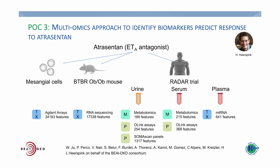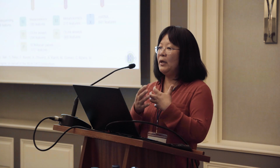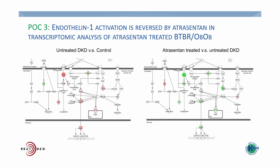Transcriptome data have been derived from those models, and metabolomic, proteomic and microRNA data have been generated for those patient samples. So the goal is to identify what kind of molecular pathways are associated with atrasentan treatment in this study. As we can see, we put all these different molecular features from different high-throughput technologies together and identified those pathways supported by more than two omic datasets. So that is more reliable than just having one.